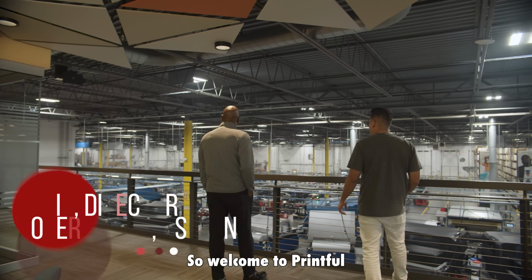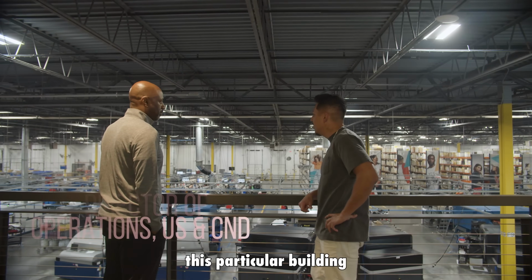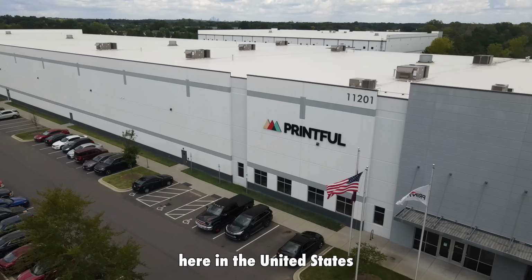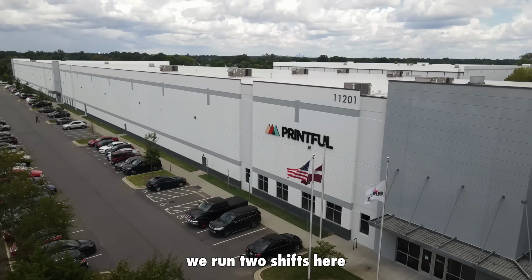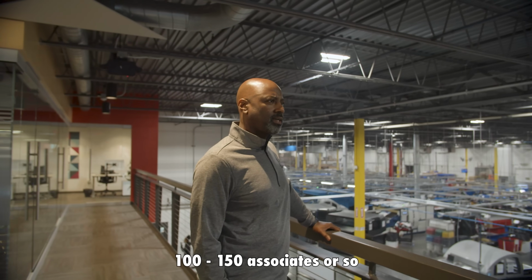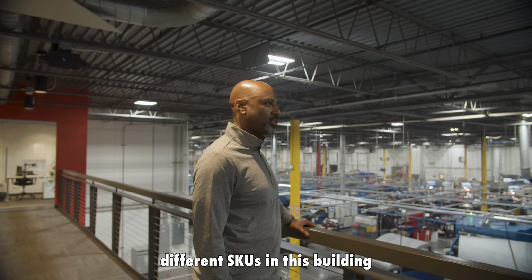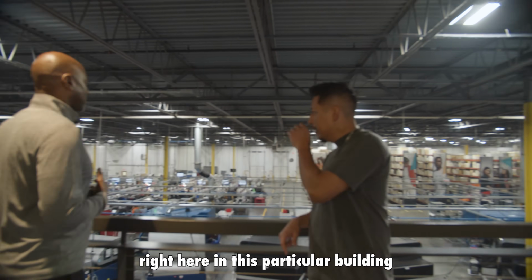So welcome to Printful, Charlotte's Westlake facility. Okay. This particular building is our largest facility here in the United States. It's just shy of 100,000 square feet. Wow. We run 2 shifts here. I have about 150 associates or so. We stock over 4,400 different SKUs in this building. So we stock everything that the company sells right here in this particular building.